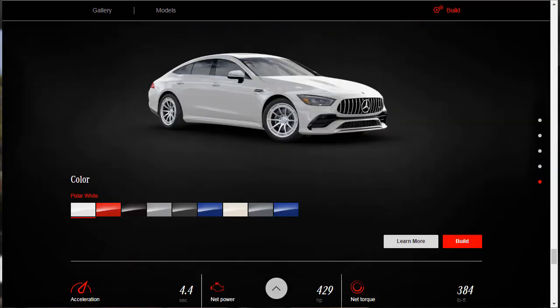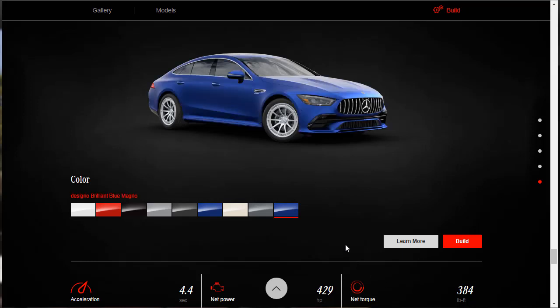Okay, let's get into this build and price review of the 2019 Mercedes-AMG GT53 four-door coupe. Wow, looks really, really hot. Here we can see some numbers, some specs. The acceleration for this vehicle is 0 to 60 in 4.4 seconds. Like I was saying a few seconds ago, the horsepower is 429, and it's got 384 pound-feet of torque. And it looks like you can get it in 9 colors.